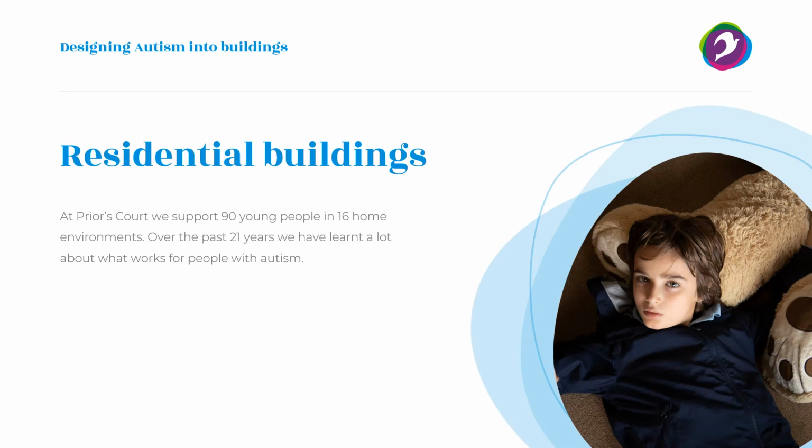So I'd like to just move on now to our residential buildings. As I said, we support 90 young people across 16 home environments, and we've learned an awful lot. We've been able to build from new, we've been able to renovate, we have learned what does work and conversely what doesn't work when trying to design the best buildings for people with autism to live in.